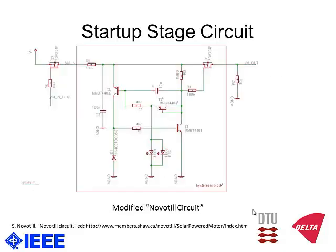So this is the startup stage circuit. It's based on the Novotel circuit, and as you can see, this is mainly constructed out of BJTs and several resistors, making it very easy and very cheap to implement in any system. And the threshold is actually defined by the LEDs here. So depending on which color of the LED you use, you can actually select the threshold voltage.